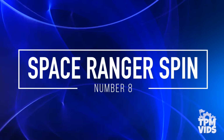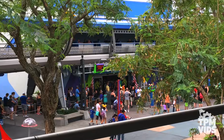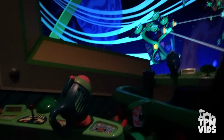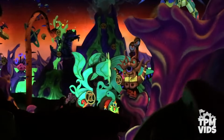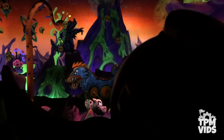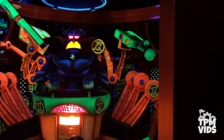Number 8. Buzz Lightyear Space Ranger Spin. In the Buzz Lightyear rides across the Disney parks, your ride vehicle and a lot of the show scenes take place on 2 different levels. The show scenes are much lower than the vehicle track. There's a good couple feet difference from the ground to the track.